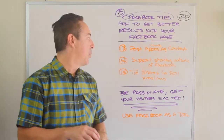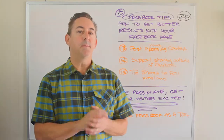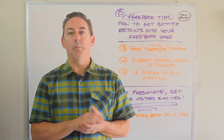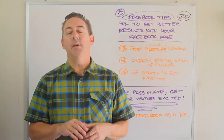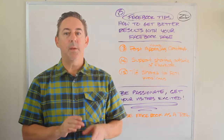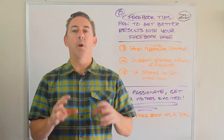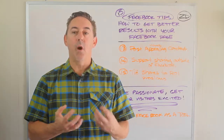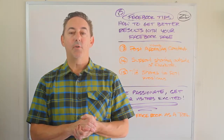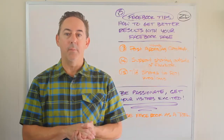Number 14 is support sharing outside of Facebook. This means sharing it on your website through badges, sharing buttons, like buttons, any type of other ways that you can get people to share outside of Facebook. People are going to be more inclined to trust the information if you offer these features on the website, and they're going to also actually take action and get your content pushed out further in front of more people.